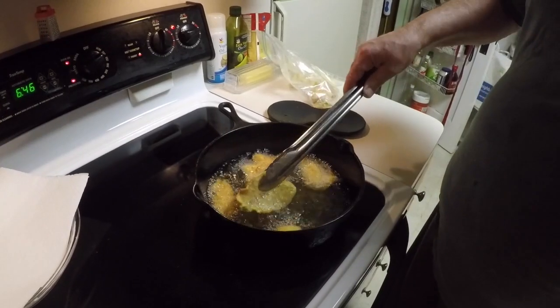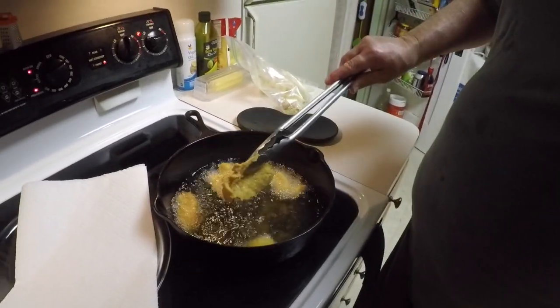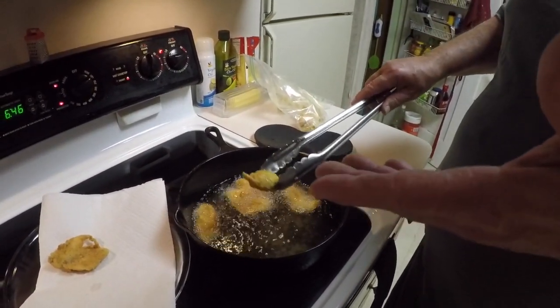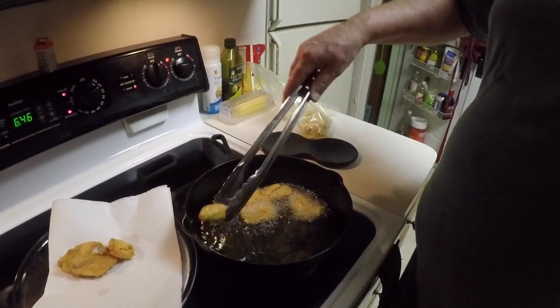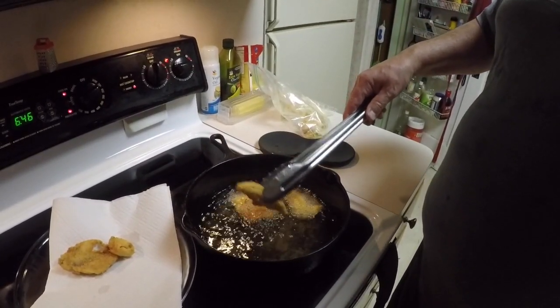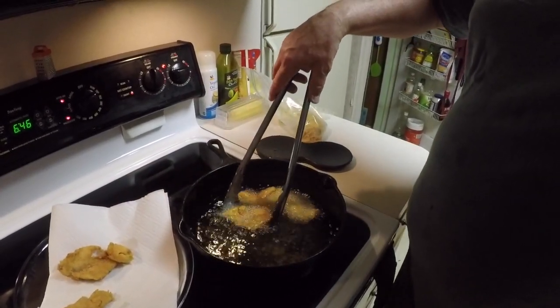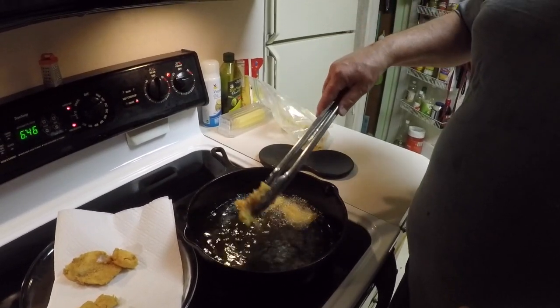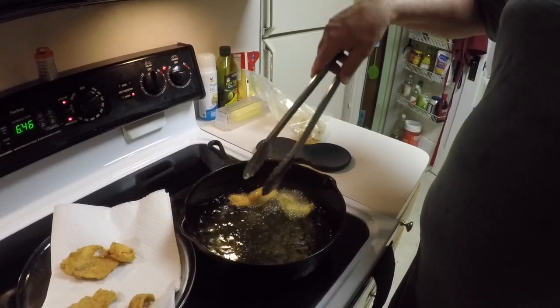Hey, so this batch is ready. I usually just pick it up and get most of the oil off of it before I put it into a pan here. I have a pan with some clean paper towel that has no type of air freshener or anything done to it, doesn't have any flavor, smell or perfume. It's just a paper towel, so you can use it for food.